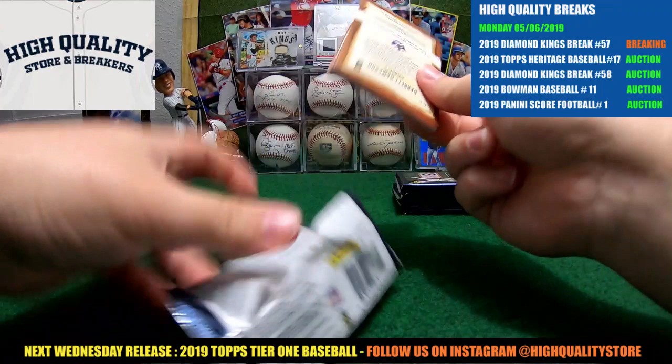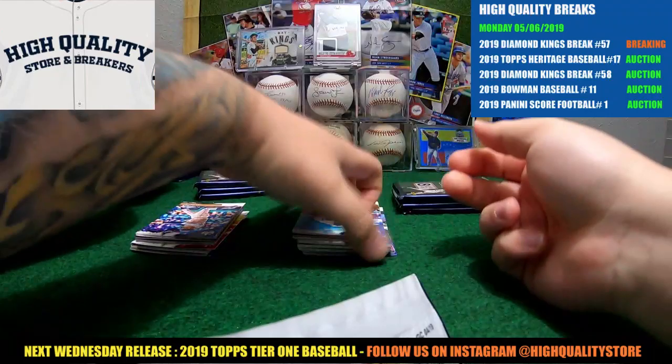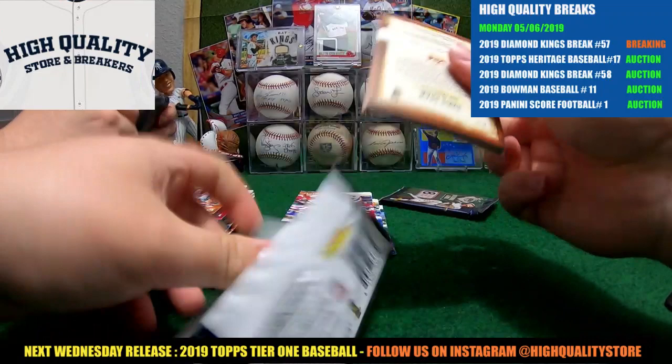Guys, option for the next break, still going. Right now, it is by People Pirates. Heritage for me, guys. Everyone, nice, man. That's nice. More heritage for the next week, too, man. More heritage for the next week.